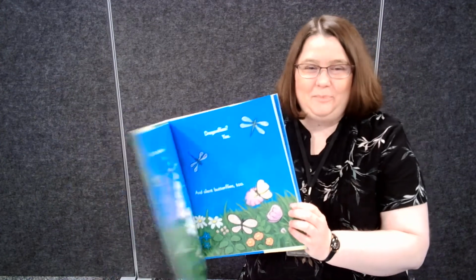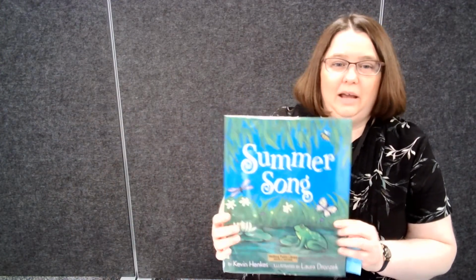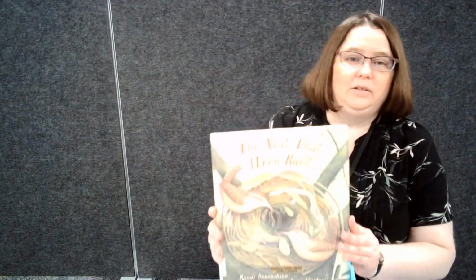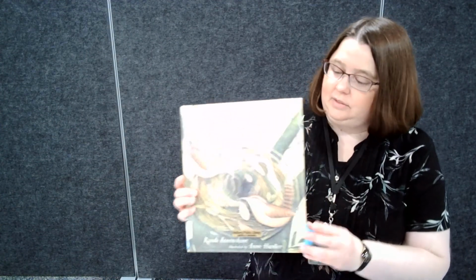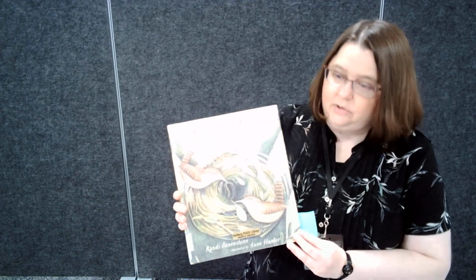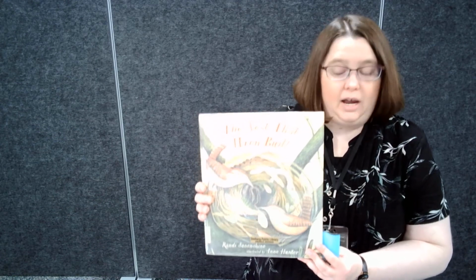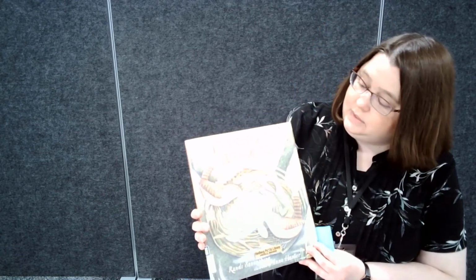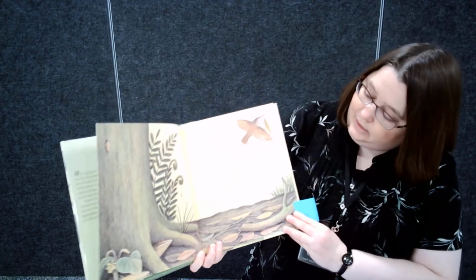So that's just a little bit of the book Summer Song by Kevin Henkes, illustrated by Laura Dronzek. The next story that I want to share with you is called The Nest That Wren Built. It is written by Randi Sonenshine and illustrated by Anne Hunter. This book is written in the style of The House That Jack Built, and it describes a wren building her nest. So I'll share a little bit of this one with you too.